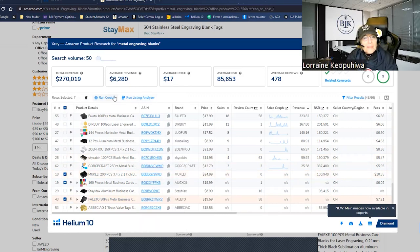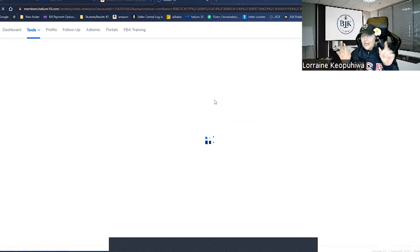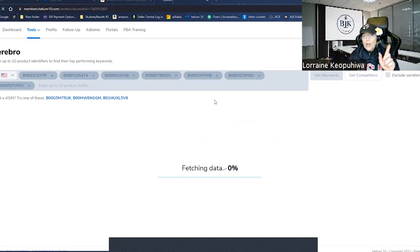What I'm going to do is look at this one right here, and it's called doing a reverse ASIN. Everybody has an ASIN. This is their ASIN, the identification of the product for Amazon. So I'm going to reverse it, and I want to see what keywords they're using. I'm going to open this up, and all the ASINs that I clicked on are going to pop up, and it's going to show me all the keywords these guys are using.